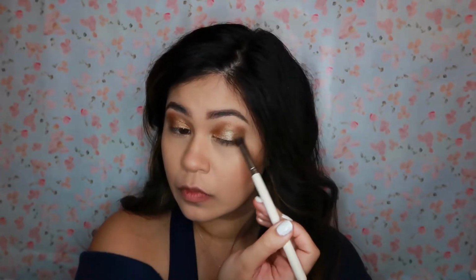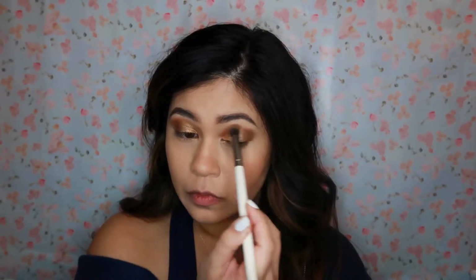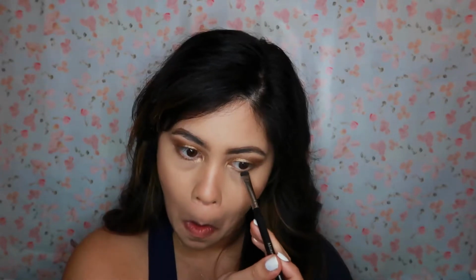Something really cool happens when you blend out these shades with the eyeshadow brush. It just turns into like this soft satin sort of shade, so it's not really metallic when you blend it out, but I just think it looks so gorgeous. It's definitely shimmery, but when it blends out, it just looks so pretty.